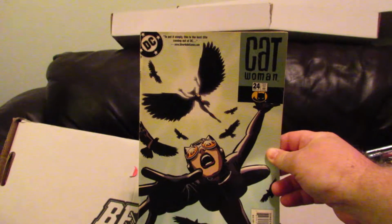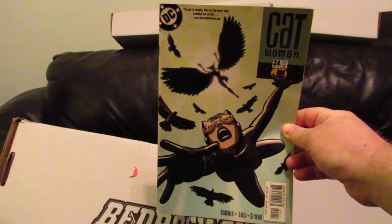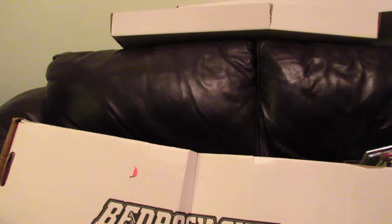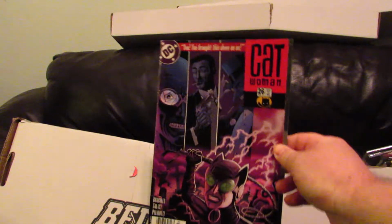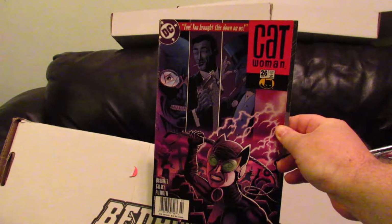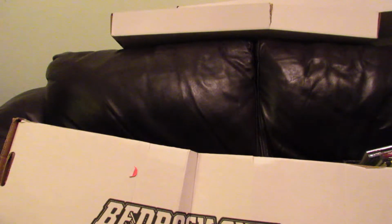Now let's get on to the dollar books. Oops, making some noise there. All from the dollar bin. What, about 6 or 7. Anyway, Catwoman number 24, back when Ed Brubaker was writing Catwoman. I like Ed Brubaker. That was 24. This is number 25. And number 26. That's the last of the Catwoman books. Again, for $1.